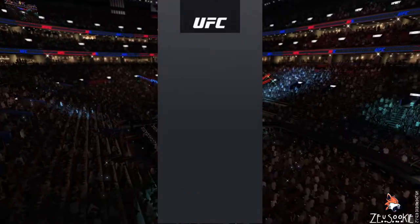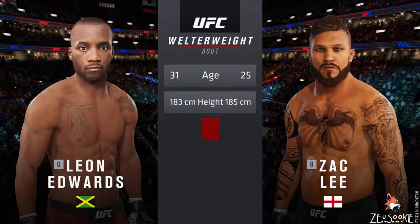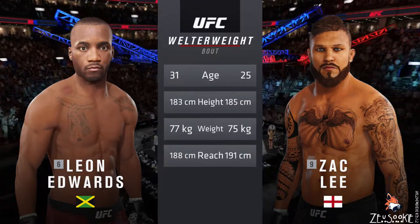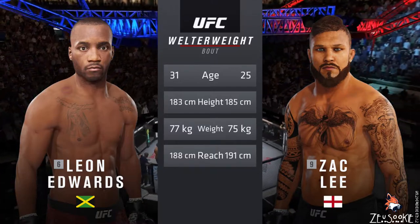Our tale of the tape for this welterweight fight. More than 5 years apart, and they both possess a similar height and reach. Let's get it started. Here's Bruce Buffer.